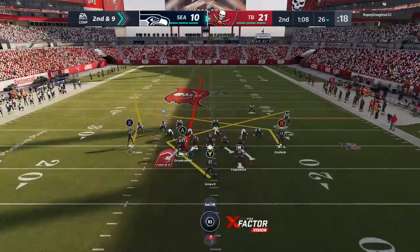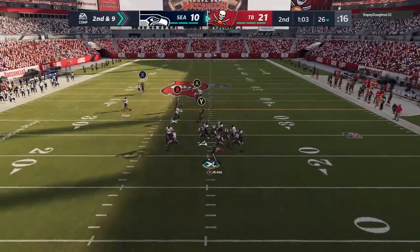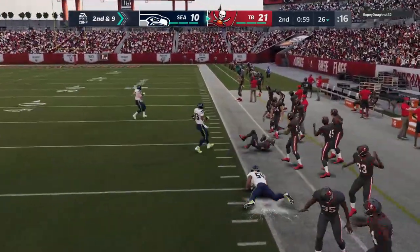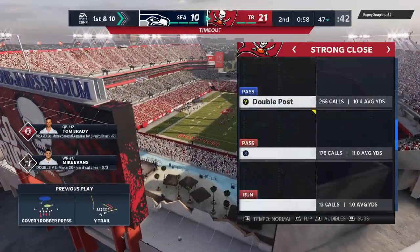Here, somehow my flat route just stops covering that guy. I don't know why. It gives them an easy touchdown. Just gave up. 10-21. We got a ball game, folks. Here, I was going for my cover 2 beater. It wasn't there, but then I had the angle route and slant one way. One of them was going to be open, and I get it.